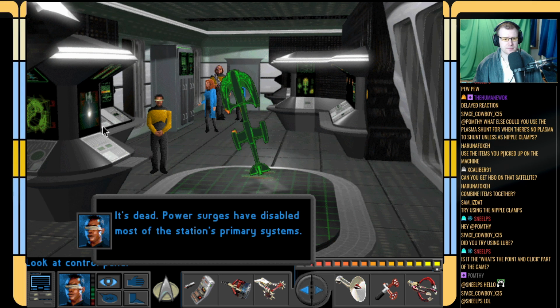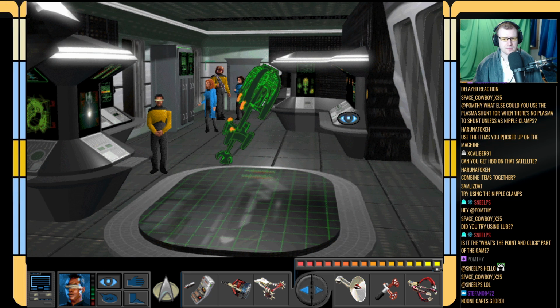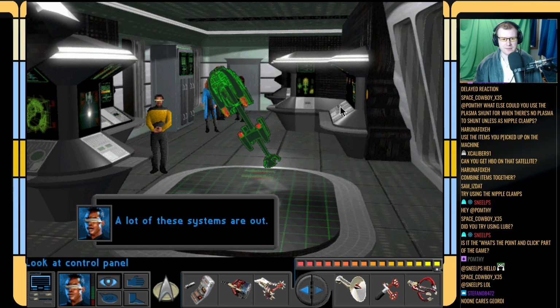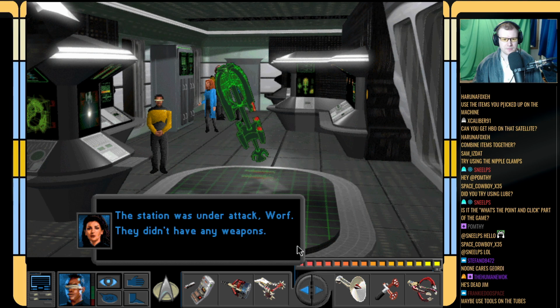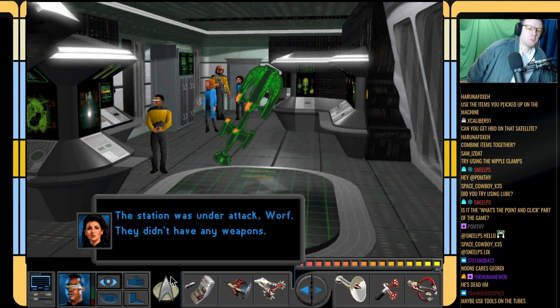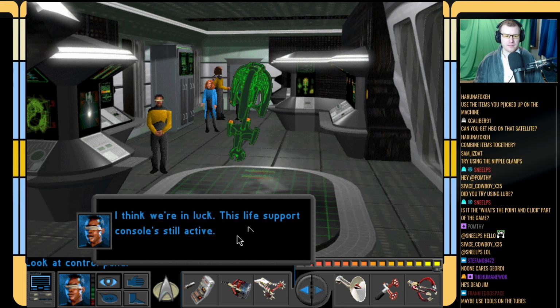It's dead. Power surges have disabled most of the station's primary systems. Oh, for the security panel? That's a problem. It would have been quite nice to have. A lot of these systems are out. It seems the commander and his officers were able to escape. The station was under attack, Worf. They didn't have any weapons. A commander should not abandon his post until his crew is safe. I think we're in luck. This life support console's still active. Disable! Disable!